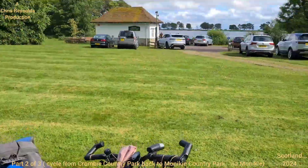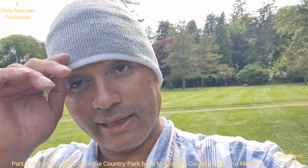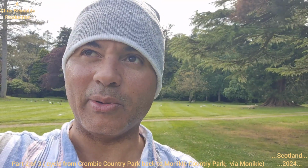Right, so I've arrived at Monikie Country Park and the overall round distance was 7.3 mile. Something like 3.15 mile each way from Monikie Country Park to Crombie Country Park. So it's a 7.3 mile round trip. Certainly the route I took, I went via Monikie on the way back. In part one, I started from here and took the route directly to Crombie, and then in this part two I came from Crombie to here via Monikie, which probably added on another three quarter mile. I can't remember what it was when I got there the first time. It's on the video, I'll just check back on part one.